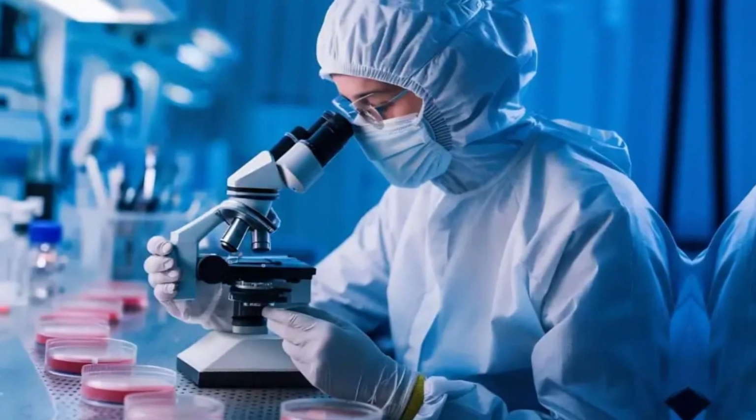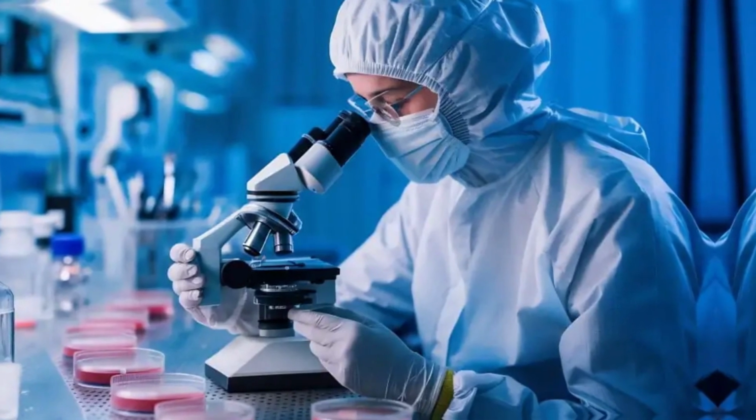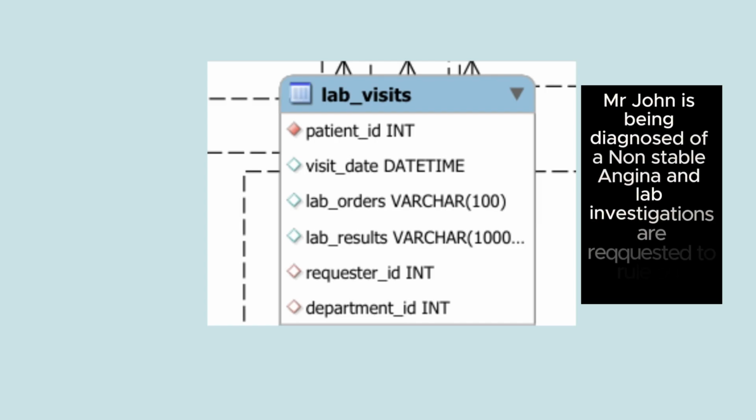And inside Northbridge Hospital, that search leads directly to the laboratory. The lab visits table captures investigations ordered for patients. This is where suspicion transforms into measurable evidence. Imagine a patient undergoes cardiac enzyme testing, electrolyte analysis, or a full blood count. Each investigation enters the system through this table.